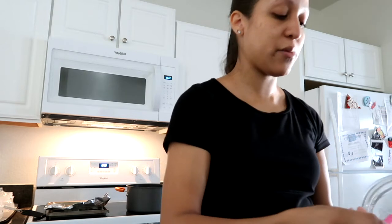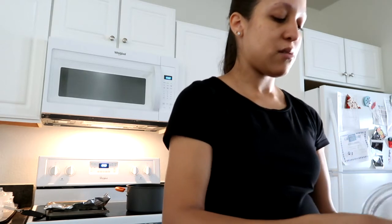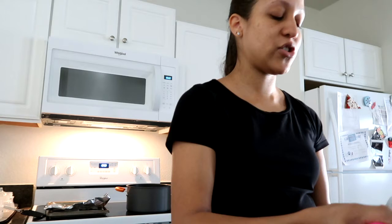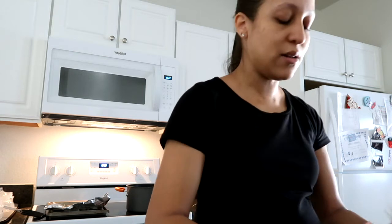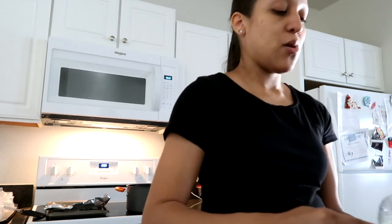So I will for sure always be nursing at night, because with the warming up bottles and stuff, it's ridiculous. So yeah, definitely breastfeeding at night, and then maybe during the day, especially on weekends and stuff, if we are going out and about, I definitely want to have bottles handy. So I'll keep you guys updated.